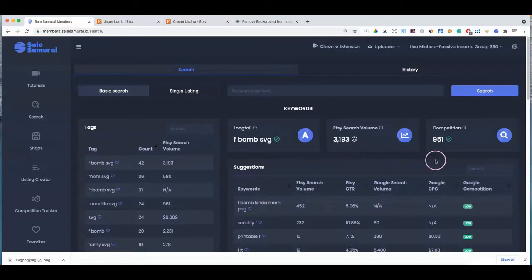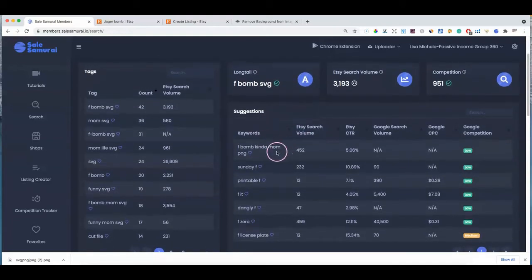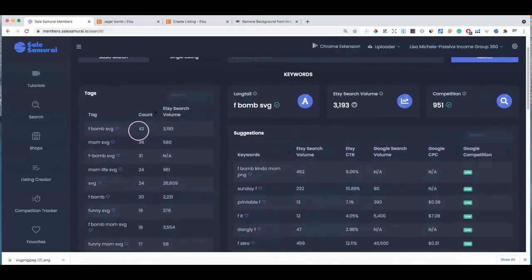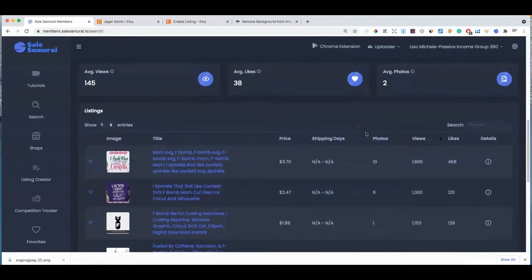Okay, so you'll see that it pulled up these listings, all related to F-bomb SVG. All right, there are almost 3,200 monthly searches, and for the competition, there are about 951 other listings that have this term in the listing. Now, from the listings that it's pulling up, it's giving me these suggestions: F license plate, Sunday F, printable F, F it, F-bomb, F-bomb mom, PNG. And these are the tags that are found in the listings that it pulled up with this long-tail keyword. All right, so it's F-bomb SVG, mom SVG, and so on. And then down here, it actually shows you the listings that are doing the best with that related keyword.